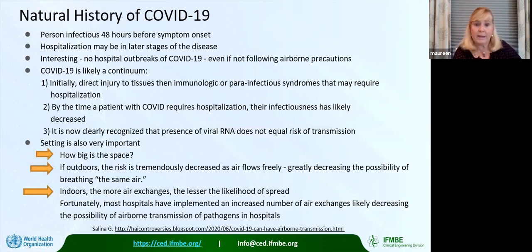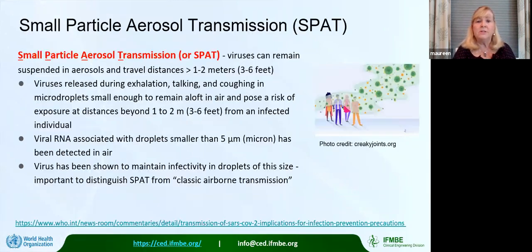One in particular has a HEPA filter with a UV light, so it will just suck in all that air and actually sterilize it. So we call this transmission SPAT, or small particle aerosol transmission, where these viruses can remain in aerosols and then spread and travel distances of 1 to 2 meters or 3 to 6 feet. The viruses get released when you're exhaling, talking and coughing, and they become these micro droplets small enough to remain aloft in the air and pose a risk of exposure at distances of about 1 to 2 meters from an infected individual.